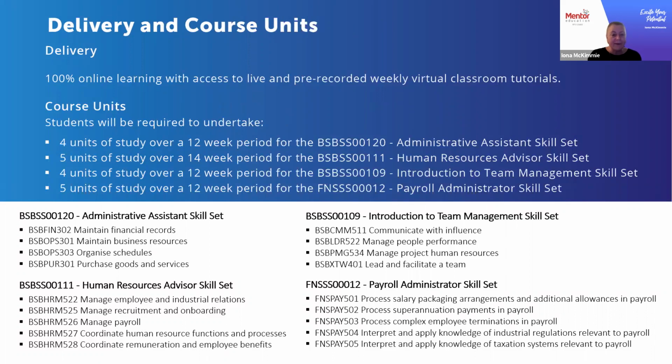So each one of these skill sets, or short courses, which is a skill set, is delivered over 12 or 14 weeks, as we can see here on the screen. And the administrative skill set, which is the first one I'll talk about, really takes that deep dive into business administration. So we look at managing financial records and maintaining business resources, how to organise schedules, and also purchasing. And they're often those key skills that we do when we're working for a small or medium business in an administrative assistant type role.